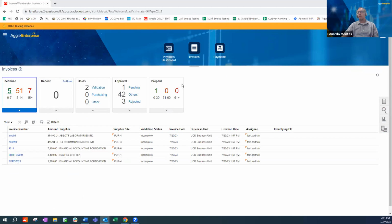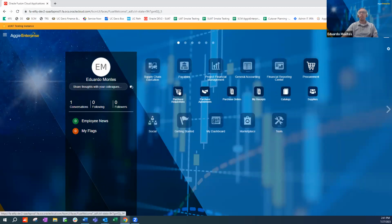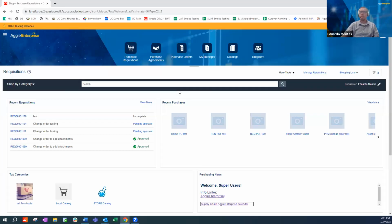So what I wanted to do is go back to the beginning. Mark created a requisition, and maybe I am Mark's supervisor, and I'm trying to go back and look at all the requisitions that have been created by Mark. So I'm going to go back into the purchase requisition area, and I'm going to go back here to manage requisitions.